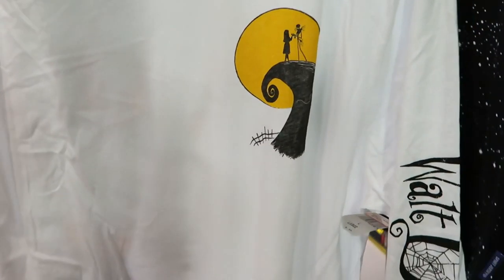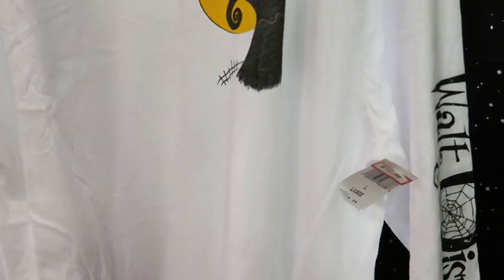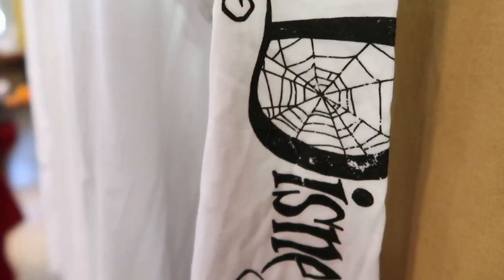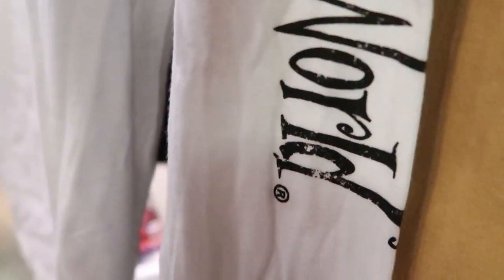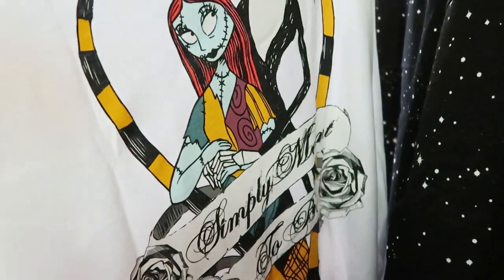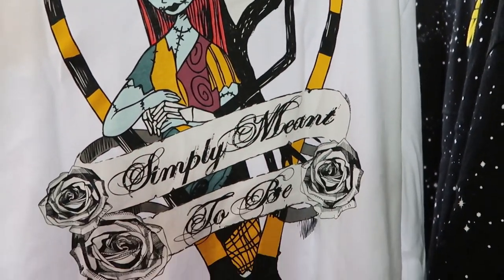They also have this new adult Nightmare Before Christmas long sleeve shirt for $12.99. This one here was originally $40 actually. Down the sleeve of this though, it actually says Walt Disney World. Check out the cobwebs there. That is really nifty. But what definitely takes the cake is on the back of this thing. Look at that, you have a heart. You have Jack and Sally, Simply Meant to Be.